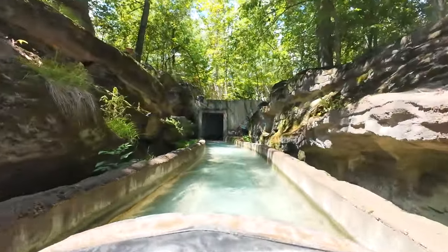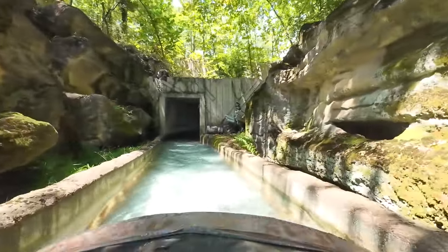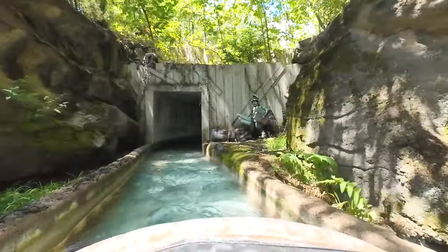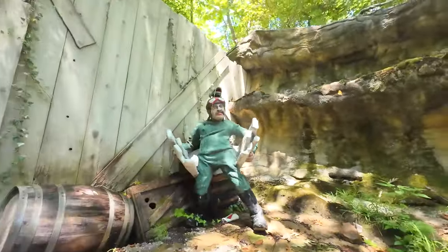Guys, well, we got on the log ride with no problem, so let's see what happens. Oh, we're going in a tunnel. This should be cool. Oh, what's this guy doing out here? That looks a little shady. What are you doing, buddy? The frog's gonna squirt us.